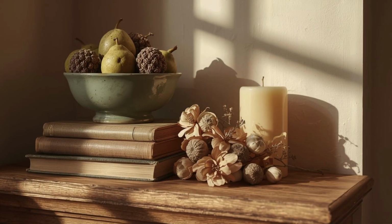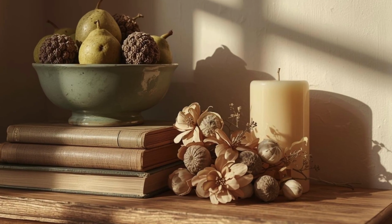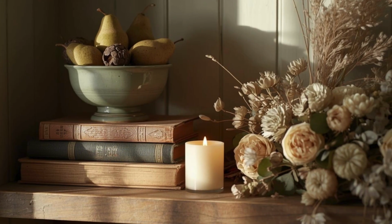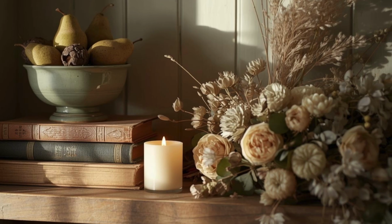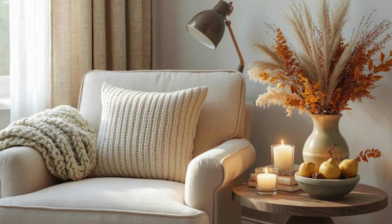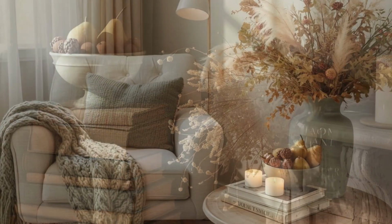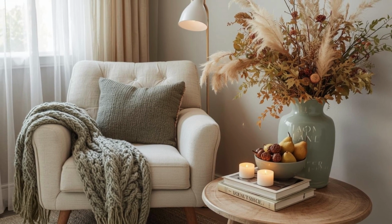Comfort also lives in the small corners, the little spaces that tell stories and convey calm at a glance. A stack of old books with a sage bowl filled with acorns or pears placed on top. A dried flower arrangement in muted tones displayed on the mantelpiece, paired with a glowing cream candle. These intentional details don't compete for attention, but together they tell the story of a home designed for peace and enjoyment.